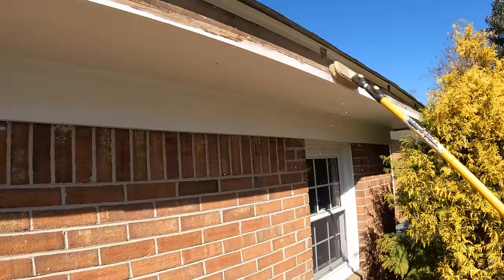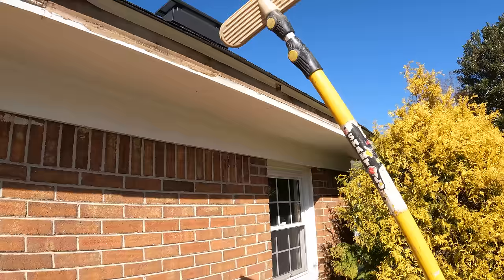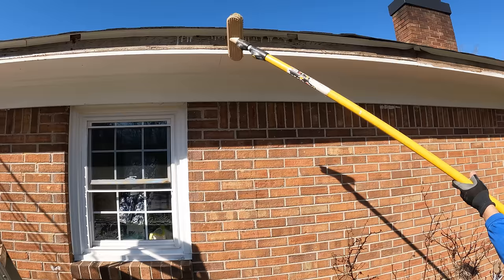All that crap off of there. Let's see if it'll hammer. Yeah. It also hammers. It sure does.